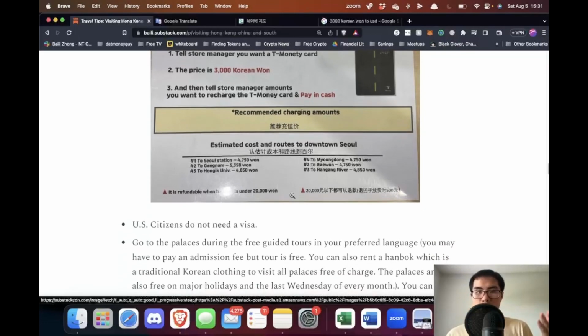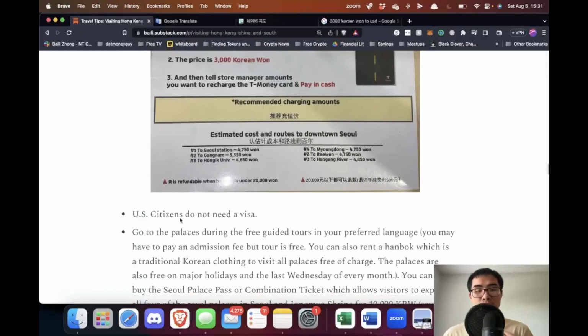And when you go to South Korea, if you are a US citizen, you don't need a visa. You don't need to apply for a visa. You can just land in South Korea and show them your passport and you are good to go.